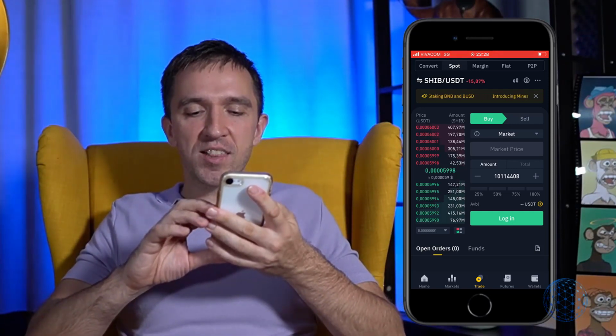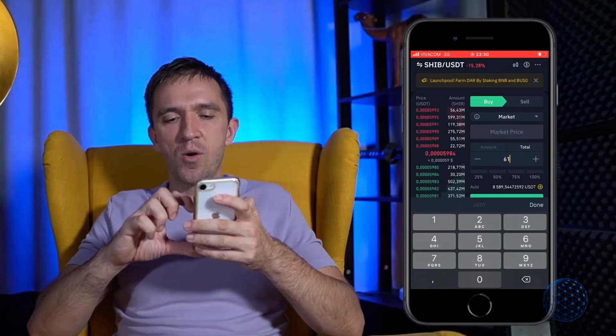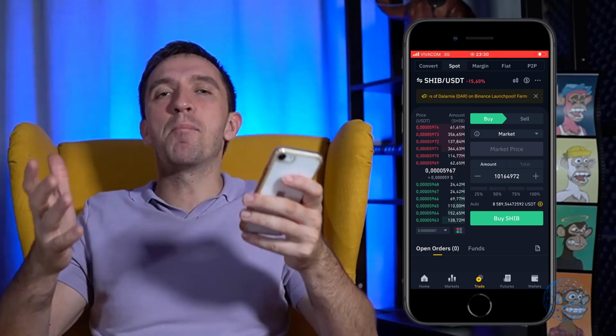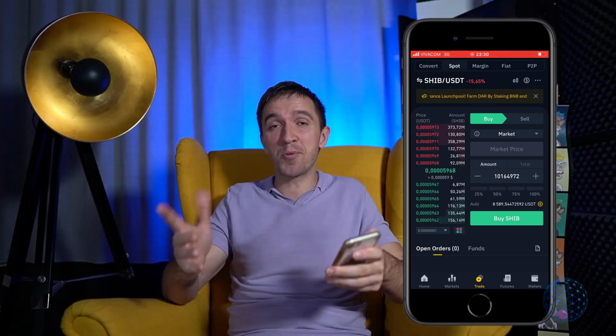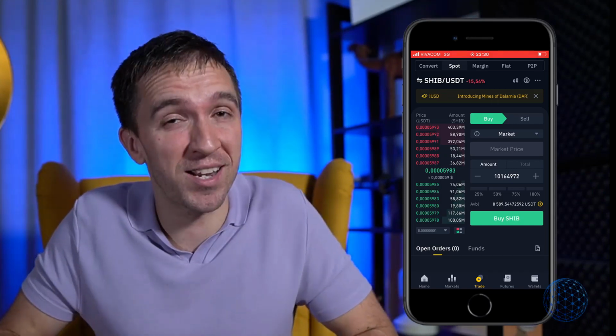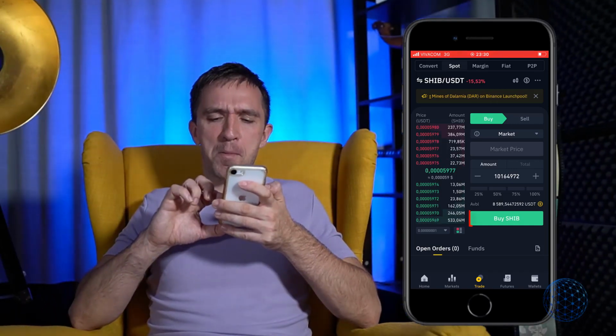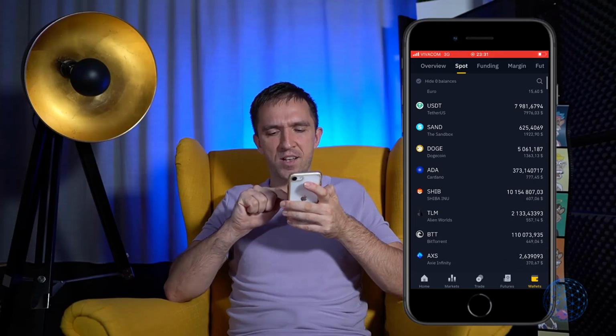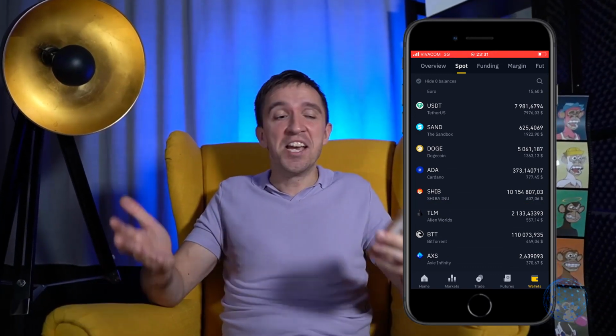So I will just log in. Okay, and once I'm logged in, one more time I will enter the amount of $610. And if I click on amount, you will see that this is above 10 million Shiba Inu coins. So one more time, if the price reaches 10 cents, this will be 1 million American dollars. Now, I will just click on buy SHIB and I will switch to wallets, and you will see that here it is, okay? I already own 10 million Shiba Inu coins, but let me put down my phone and I will actually share with you what I think about that gambling investment, okay?